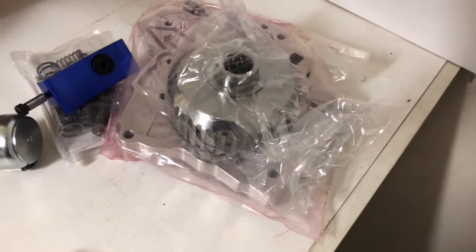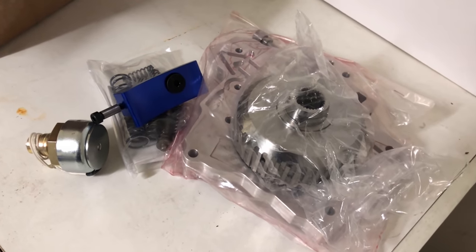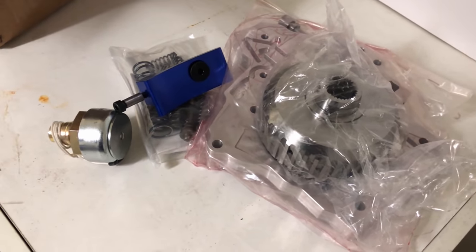We're going to show you through this gearbox and what goes into it. This is a bare minimal budget setup.